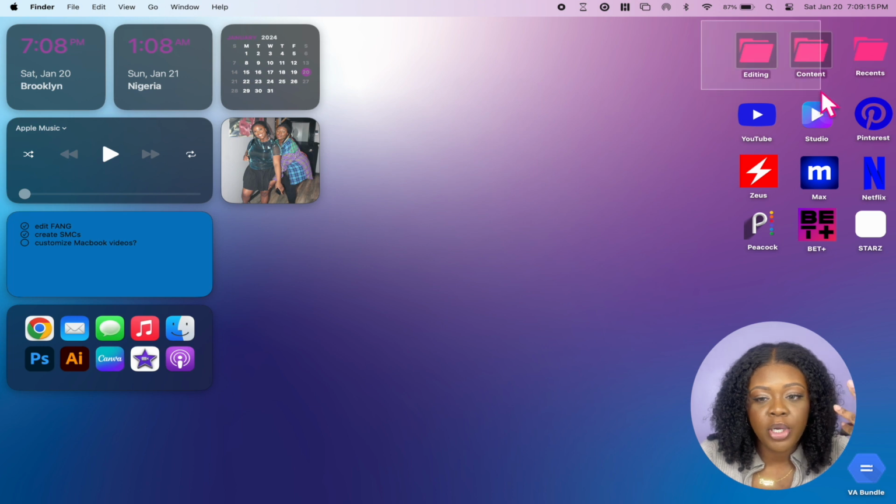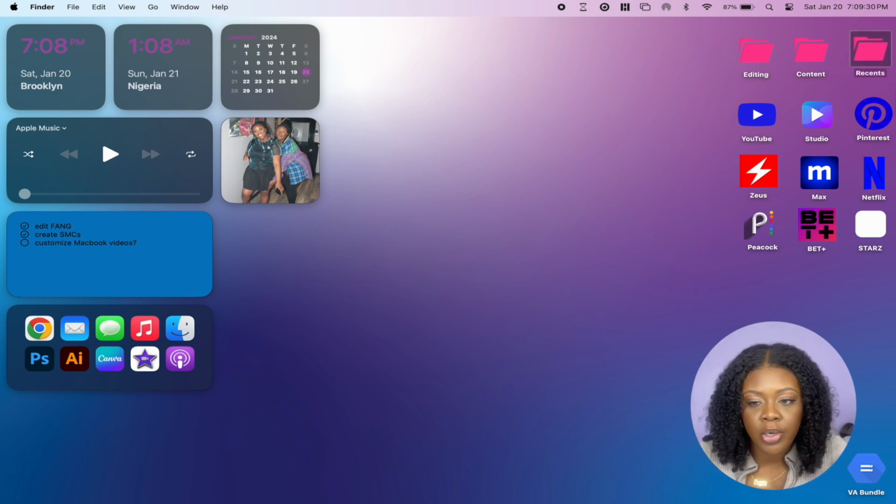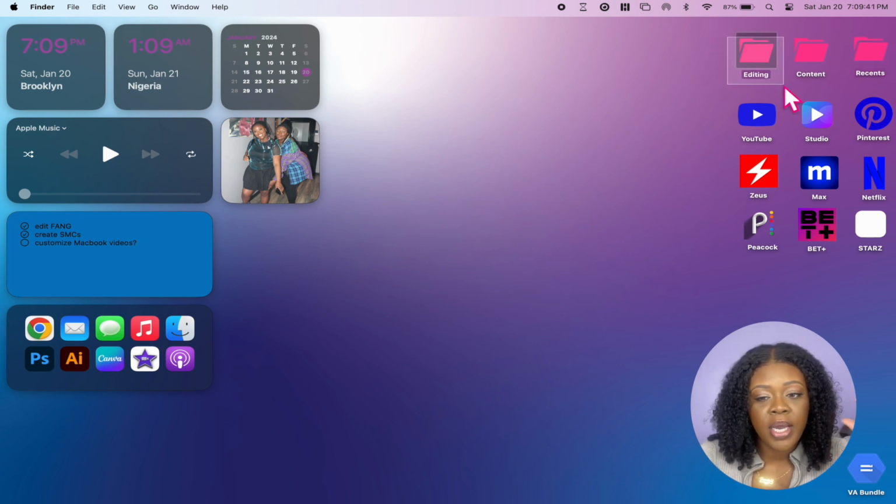That way, whenever I'm currently editing something, I'll just place everything into the editing folder. Once I've created something, I'm going to place it into the content folder. And literally anything else that I download, that I save to my computer, I put it in my recent, so I know for me to check on it. And probably once a month, I will go through each folder, and if there's anything that I need to delete, especially in the recents and the editing folder, your desktop is a part of your iCloud.